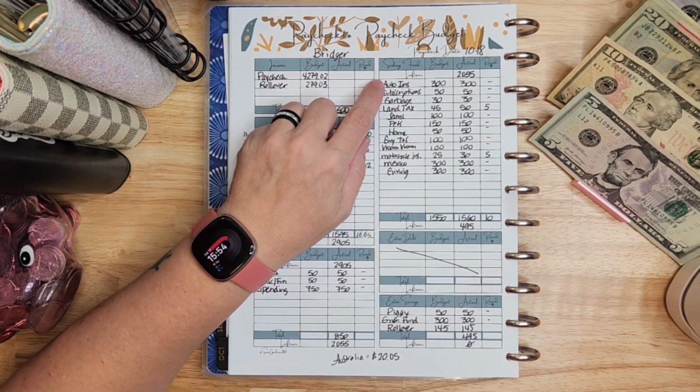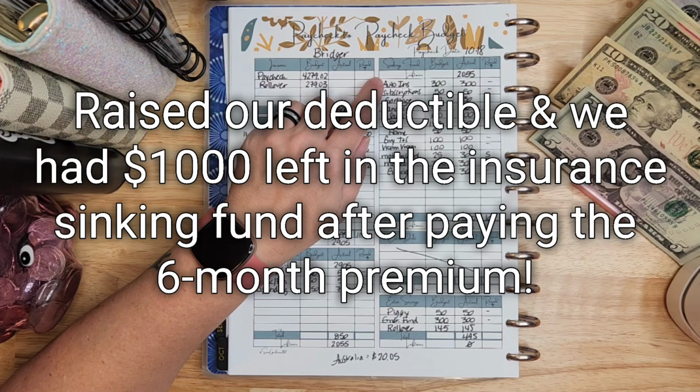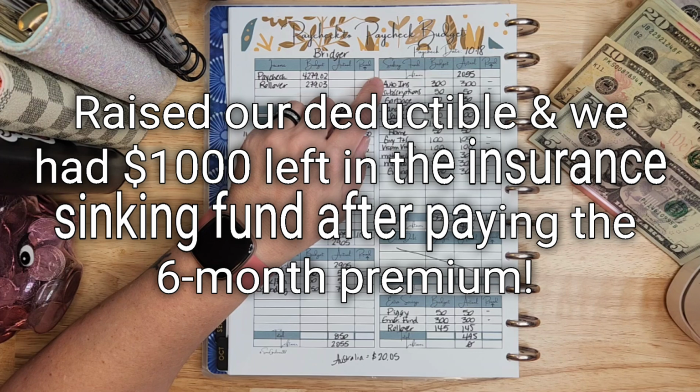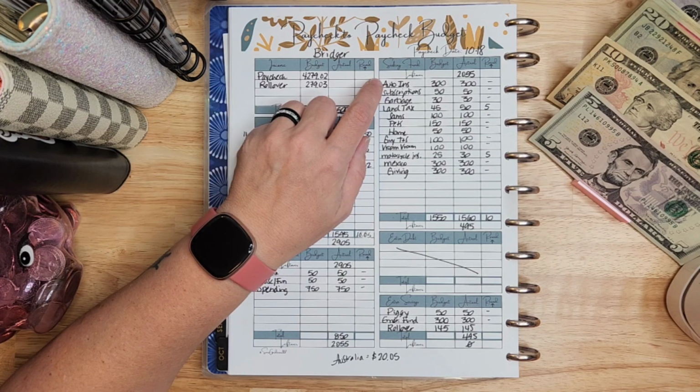I was able to lower the auto insurance by $100 that we're putting in every month because we did lower our deductible. Also, you guys, just so you know, this is just my husband and I's part. The 2 young adults that are on our insurance do pay us monthly for their own insurance. So insurance is a little crazy.